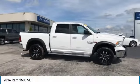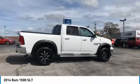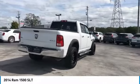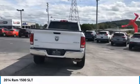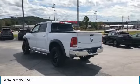Ram 1500 went against the Chevrolet Silverado, Ford F-150, and Toyota Tundra, which are all excellent trucks in their own right. The Ram took home the prize for its well-rounded strengths and is priced below $30,000. This vehicle has less than 120,000 miles.